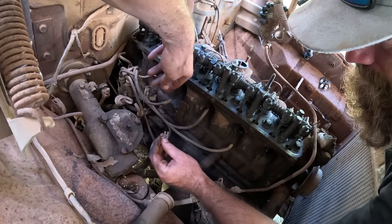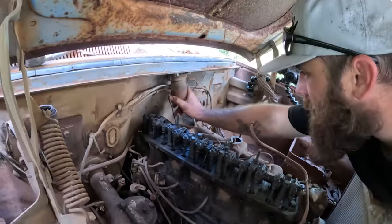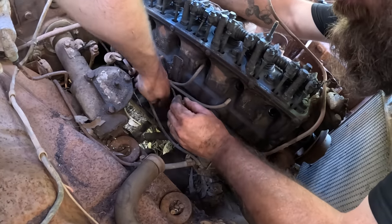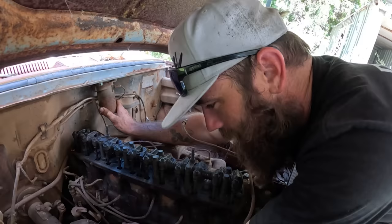Oh, no. What? That's supposed to be going to the coil. That's non-existent. Oh, that's not the coil. That's the wiper motor, bro. Yeah, I know that. These are to the coil that is non-existent. That's good. All right, so we're gonna go find a coil.